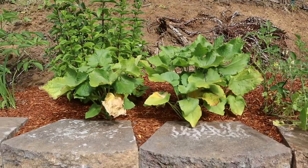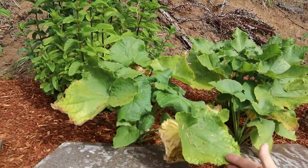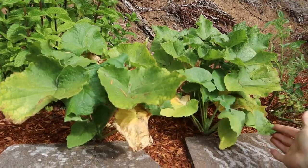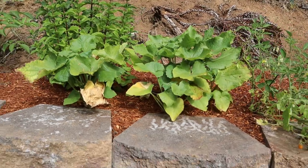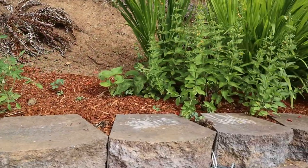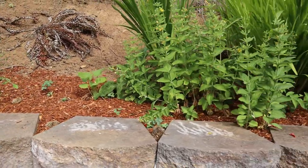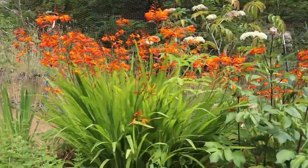More mint. We're not quite sure what these are. We think they are a squash plant. They grow just like a squash. And we're not sure what we had planted here. We planted a lot of stuff last winter or last summer when we were transplanting everything. So I'm thinking it's just maybe a plant that decided to come back because we didn't harvest any fruits. So look, here's the wall.